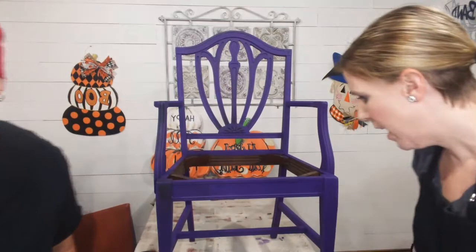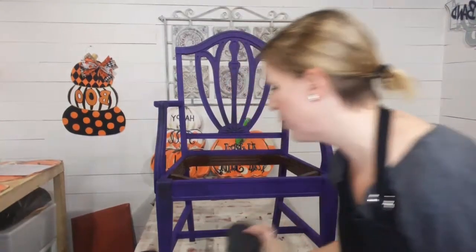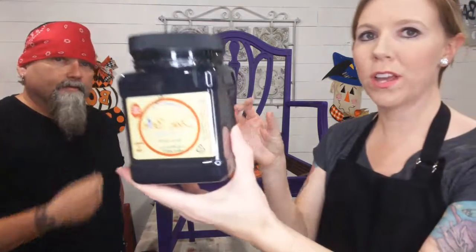Tonight, like he said, we're on day three on the chair. We drew inspiration for this chair since it is Halloween, and I'm a Disney fan. So it's kind of like a haunted mansion chair. We're doing purple and black. The purple that we used is the Dixie Belle Amethyst. It's a really pretty purple. And then the black that we're going to use tonight is the Dixie Belle Caviar. It's just their black.